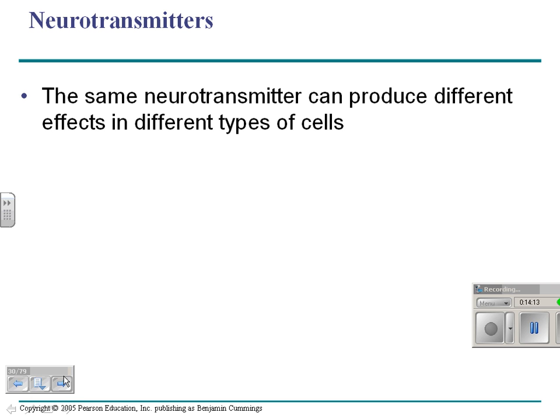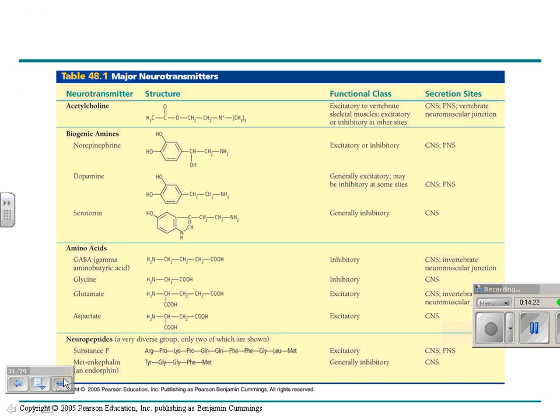Now there's a big discussion of neurotransmitters here. You're not going to have to memorize them, but you need to know that neurotransmitters have different effects. For example, there are four basic kinds of neurotransmitters. Acetylcholine is one in muscles. It's excitatory to vertebrate skeletal muscles. In other words, that neurotransmitter is what makes your muscles contract when you get a message from the brain. Notice the word inhibitory here on this table 48.1. Inhibitory means that when the nerve sends a message, it doesn't keep the message going in the next one.